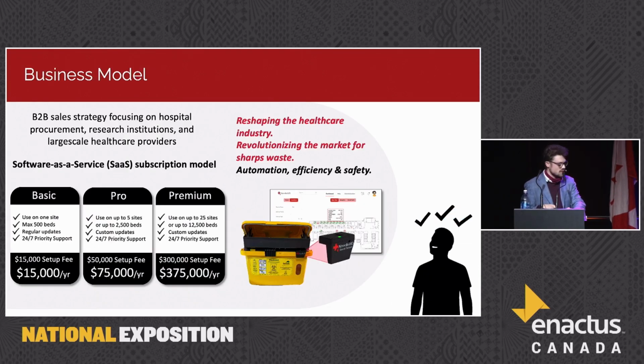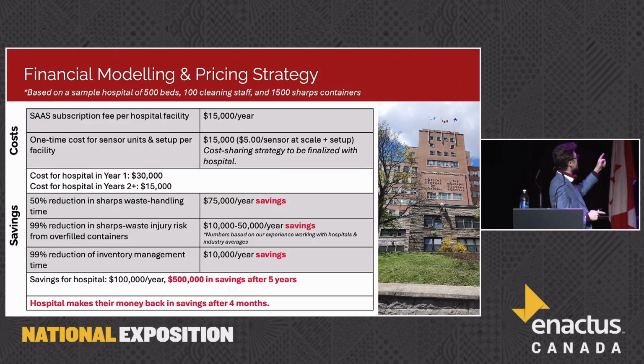Our business model is a B2B SaaS model with scaled pricing based on the number of hospitals coming on board, and we've worked these price points out with real-world users and hospital execs, so we know they're tolerable. But don't take my word for it. Let's go to the finance slide.